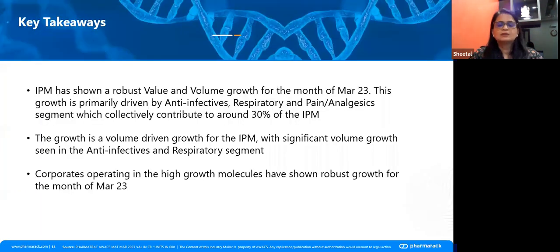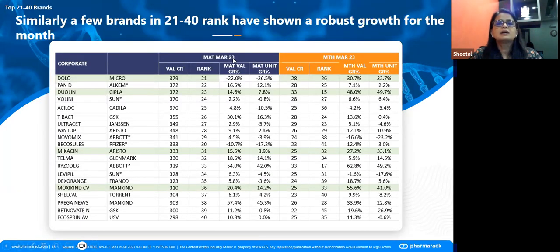Then, basically, the brands, if you look at Dolo, Duolin, Micacine, Moxicine, CD, all of these brands fall in the high value or high growth segments like anti-infectives, respiratory segment, which have shown high growth, and these brands have really leveraged the opportunity of the market.